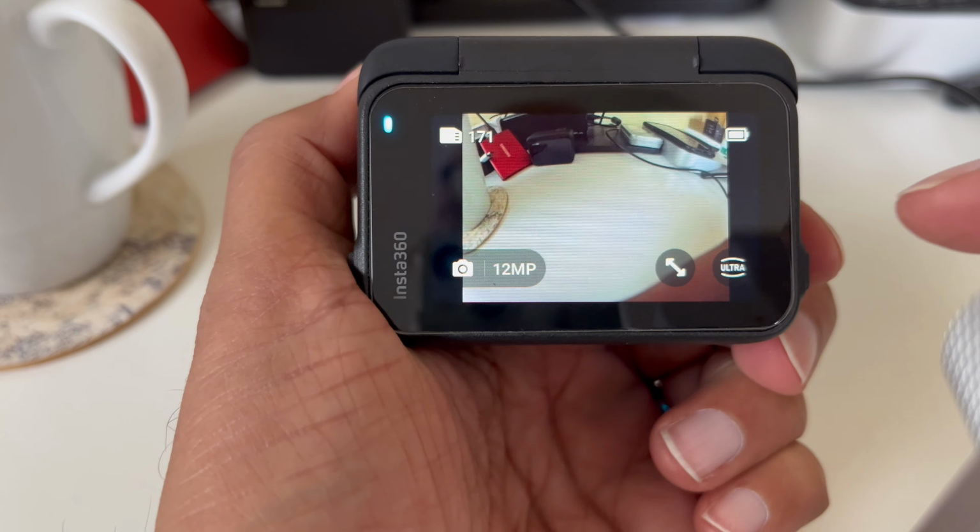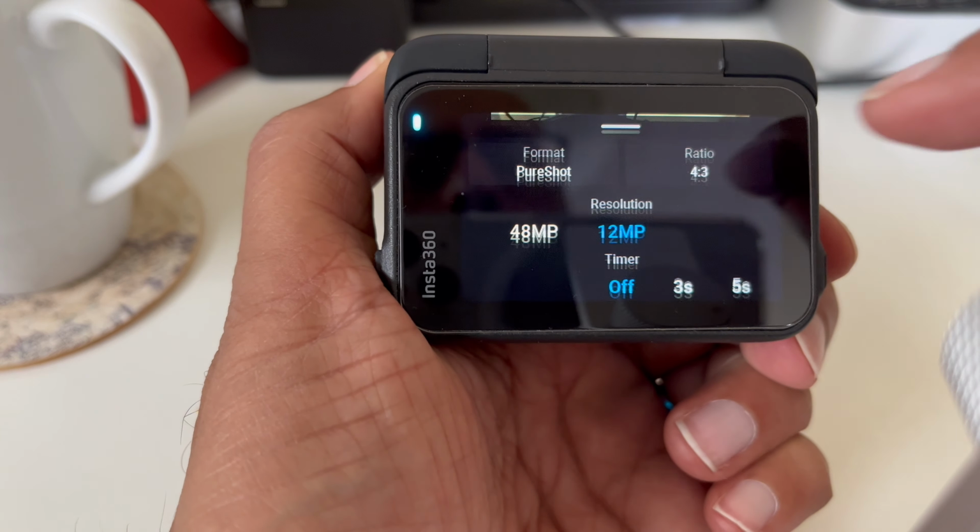Here's a great addition in the firmware update for the photographers. The Ace Pro now supports clarity zoom, that's zooming in 2 times without losing resolution through the large sensor over capture. You can activate this simply by double tapping on the screen.